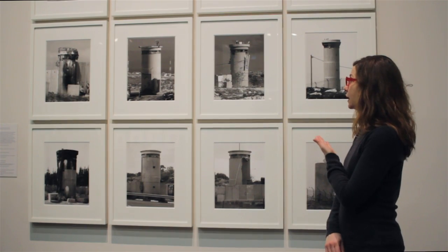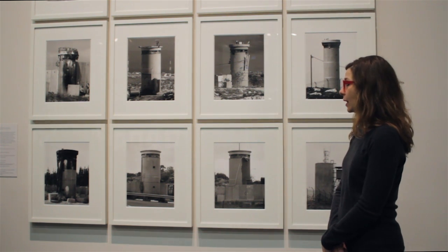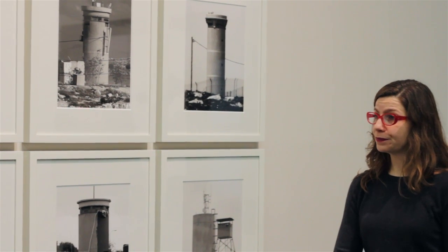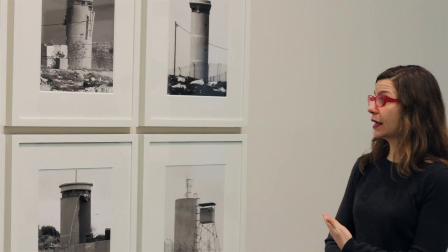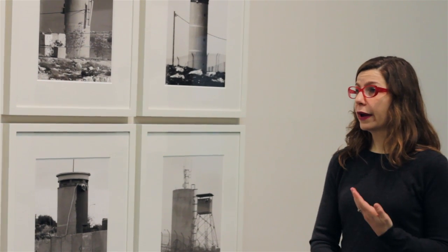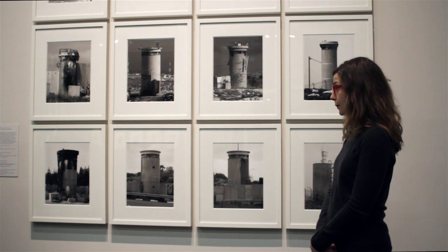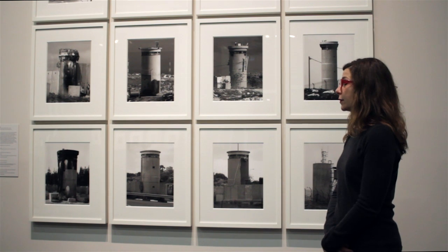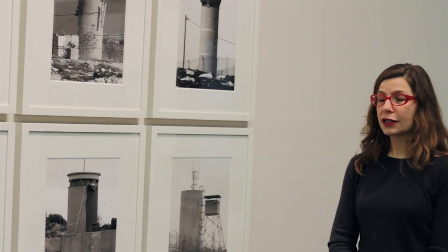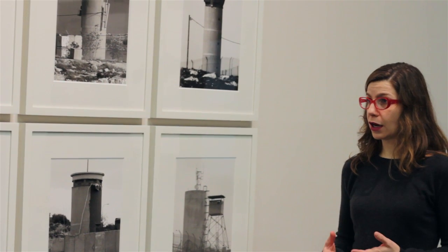So this is a piece by a Palestinian artist named Taiser Batniji, and it's in the reframing section. The reason I've included it in this section is because it's making reference to the work of the German photographers Bernd and Hilla Becher. The Bechers are very well-known 20th century photographers, extremely influential, and they're best known for their photographs of industrial architecture.